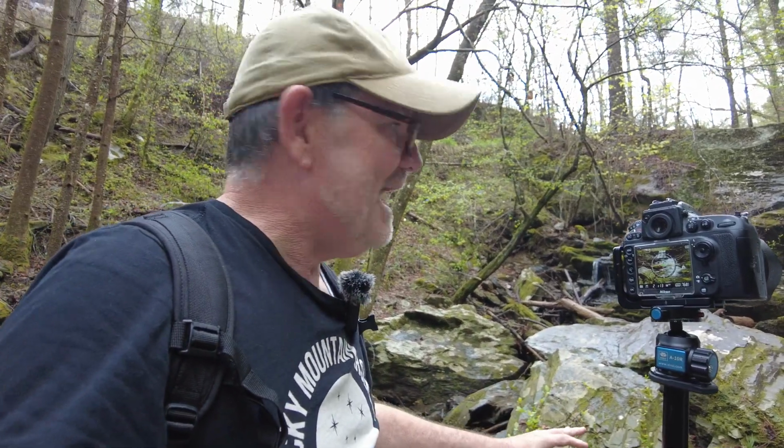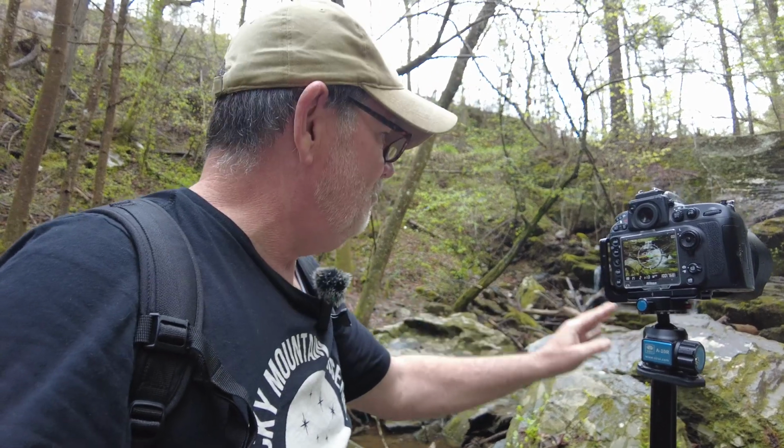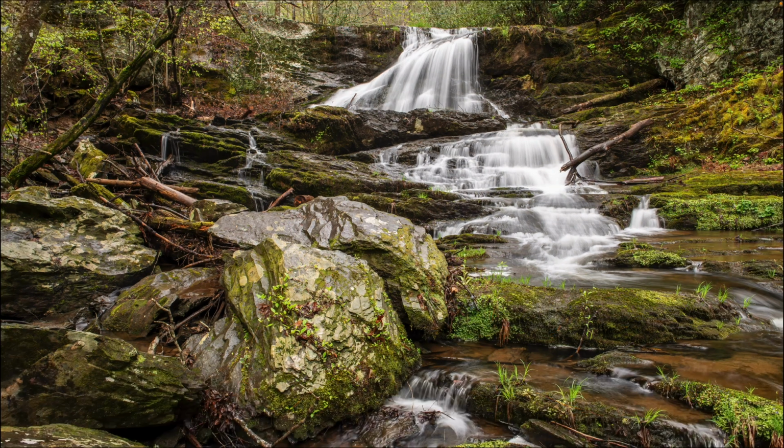I'm not going to focus stack it. I'm focusing about halfway up the waterfall, so hopefully the boulder and the waterfall will both be in focus at f13. This is a half a second, f13 with only the circular polarizer, another 24 millimeter shot. And this is the boulder that I was kind of hoping would be a foreground interest.